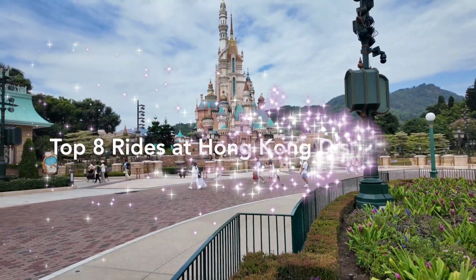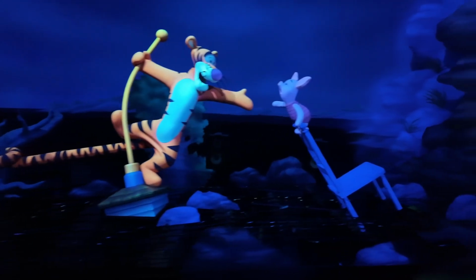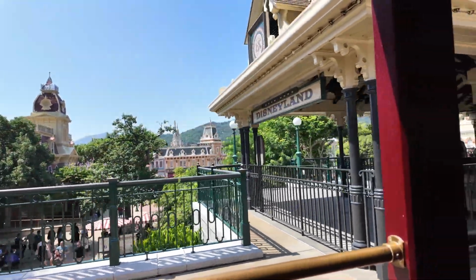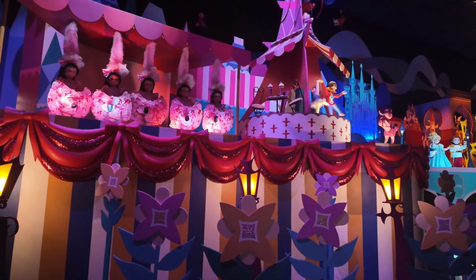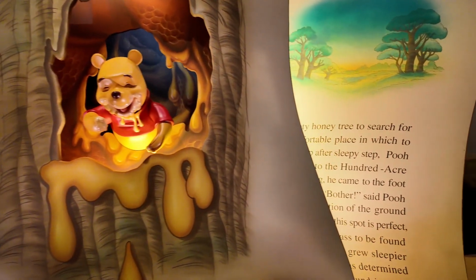Hi there, today we will be ranking our top 8 rides at Hong Kong Disneyland. Hong Kong Disneyland might not be the most famous of Disney's 6 global resorts, but it sure packs a punch with plenty of great rides and attractions. The park is located on Lantau Island between the airport and city, and is a must-visit for tourists who love a day in the magic.